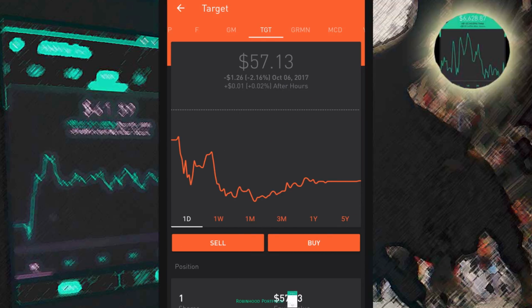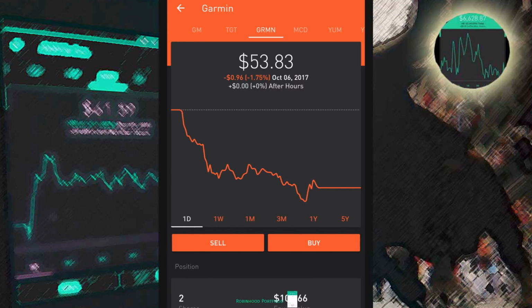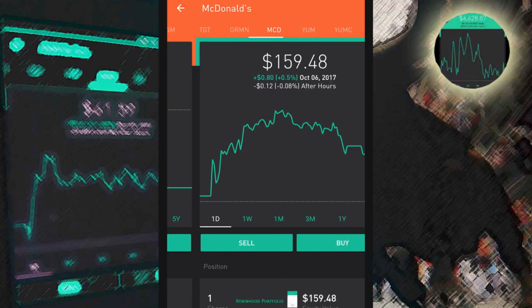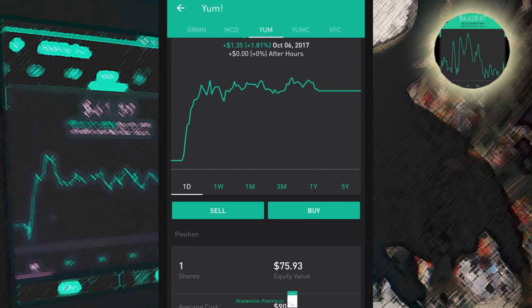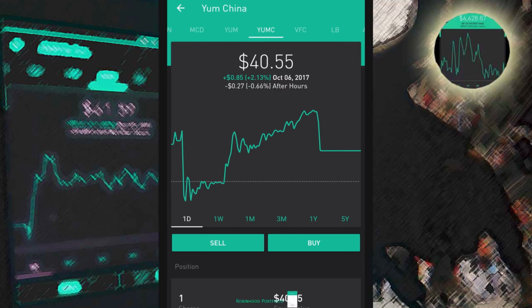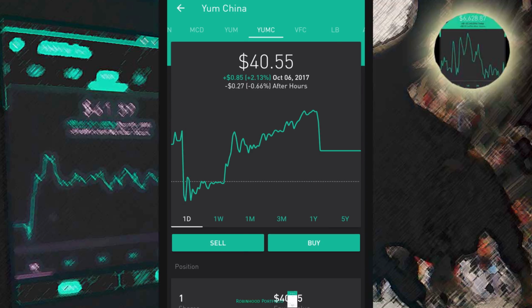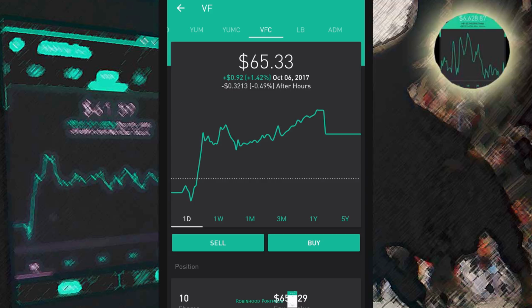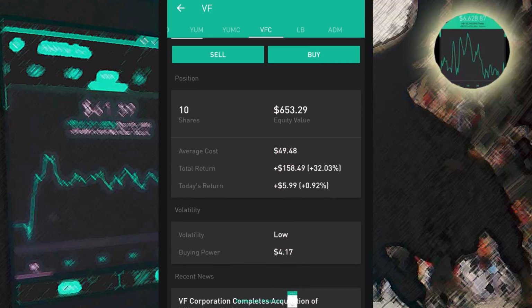Next, I have one general merchandise stock here, Target TGT 1 share, Garmin GRMN 2 shares, 107.66. I do have some restaurants as well in consumer discretionary, McDonald's MCD 1 share, YUM 1 share, Yum China or Yum Brands China 1 share, 20.55. Do have a couple textiles here, VFC 10, 653.23. You can see here a very nice return, 32.03%.